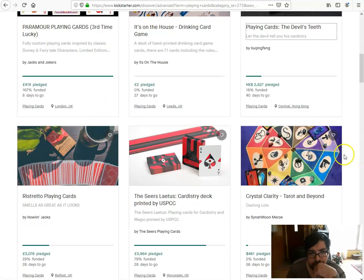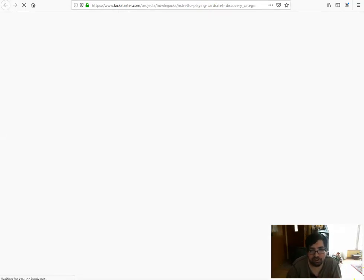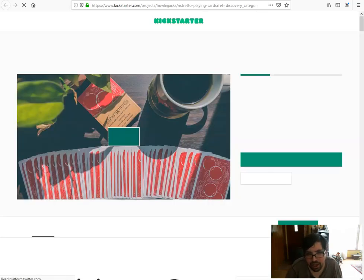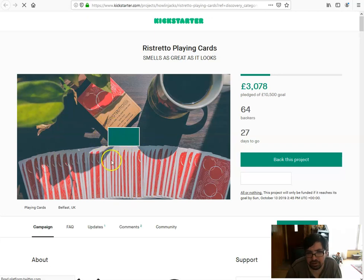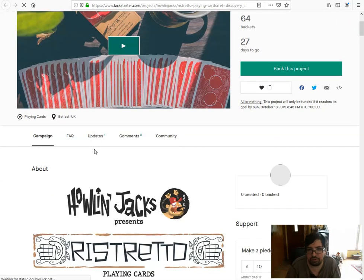Moving on. What do we have next? Ristretto playing cards by Howling Jacks. 29% funded, 28 days to go. And the back design is interesting. Not sure what Ristretto actually is. It says, smells as great as it looks. No, I've smelled playing cards. They don't smell that great, I'll tell you that much.